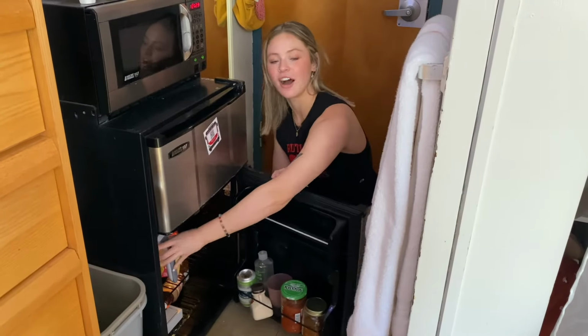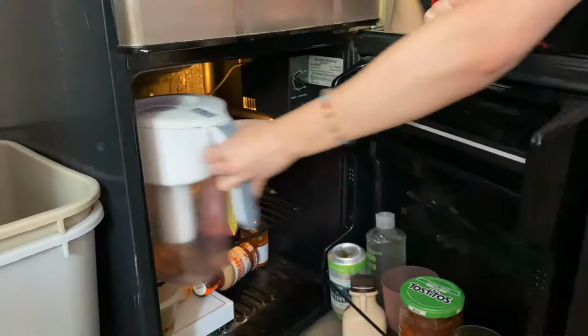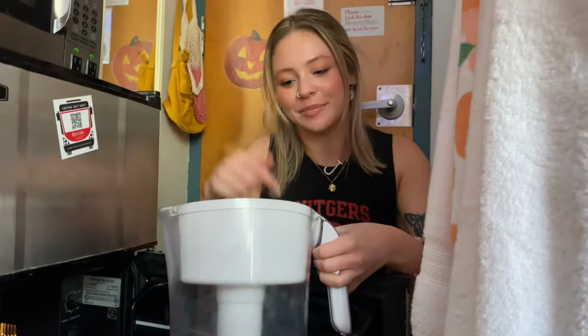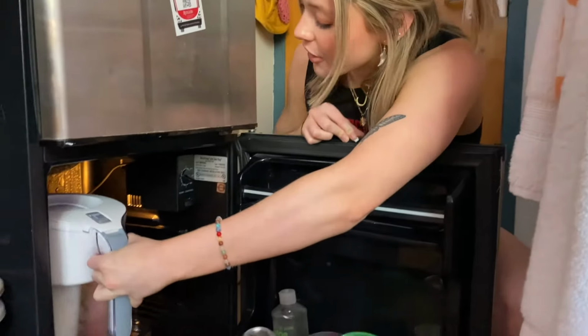We actually both got Brita water bottles at the beginning of the year. Definitely recommend that because the water isn't always filtered. So the fridges aren't that deep. It's basically about as deep as this Brita. We can't push it back any further. We honestly didn't end up using our fridge that much. It was literally just for random leftovers.